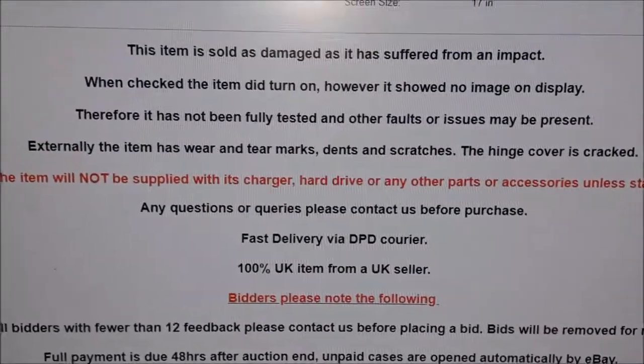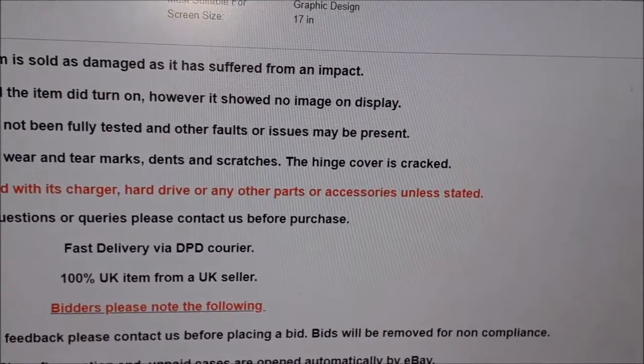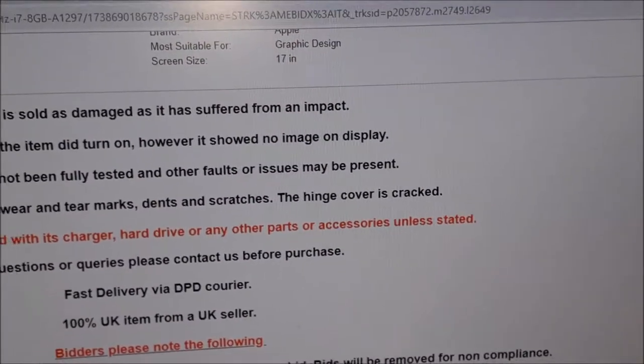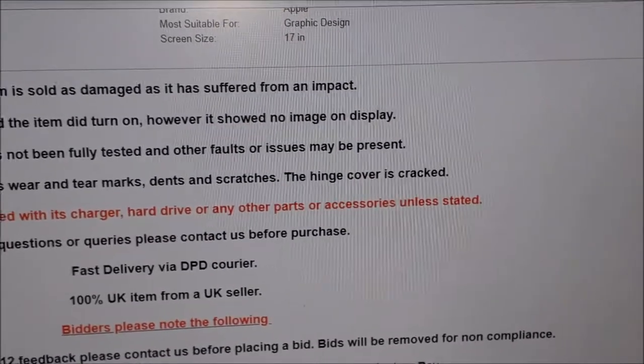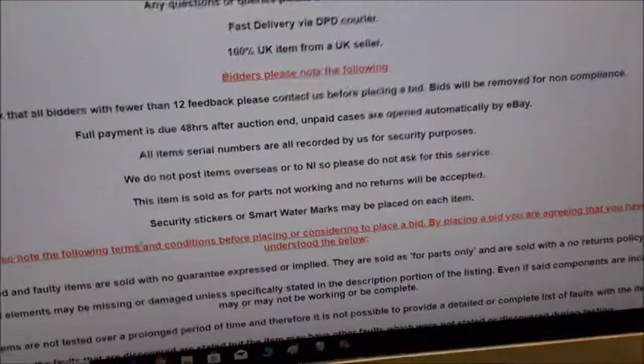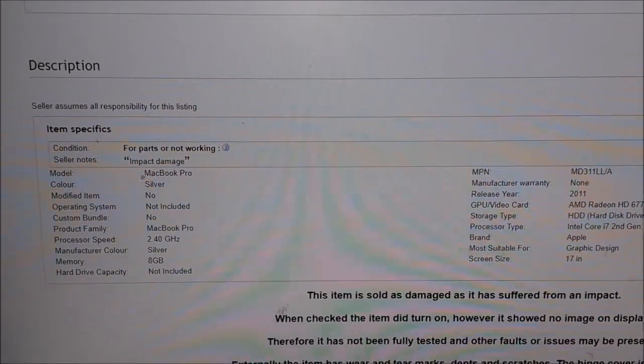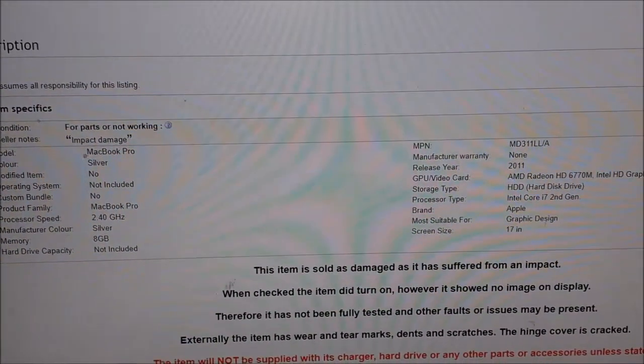Yeah, once again, let's check what our seller told us about the laptop. He was very specific over there, saying it will not be supplied with its charger, hard drive, or any other part or accessory, unless stated. Well, as you guys can see, he did not state anything about the hard drive. You can see over there. Let me check the listing. Look at that. On the listing right over there, there is no hard drive. Only 80 giga.